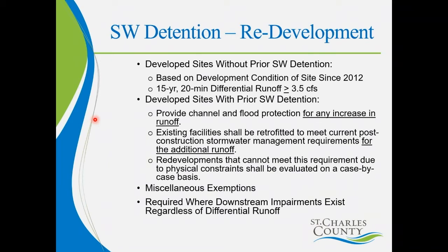Moving forward, that's probably going to need to be updated at some point. But we're going to go back and look at these sites without prior stormwater detention to see what they look like in 2012. And we're going to measure the new impervious surface since that point. And once you get to that 3.5 CFS differential, you're going to need to have stormwater detention.